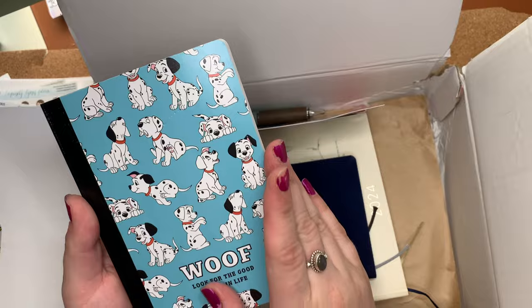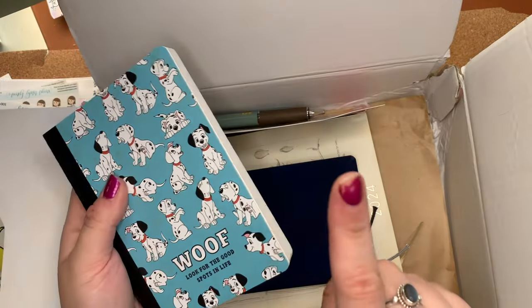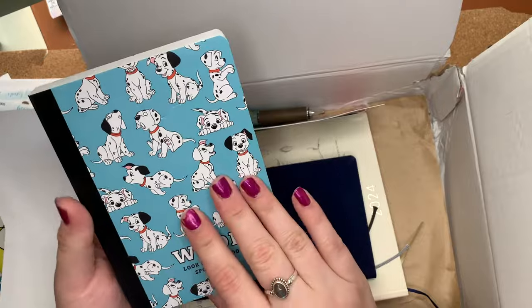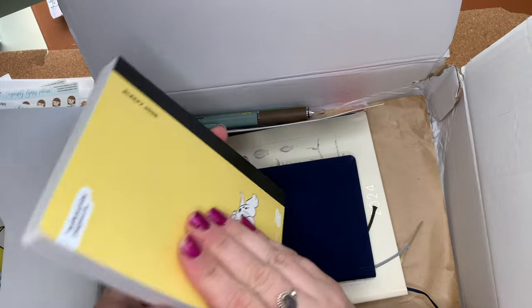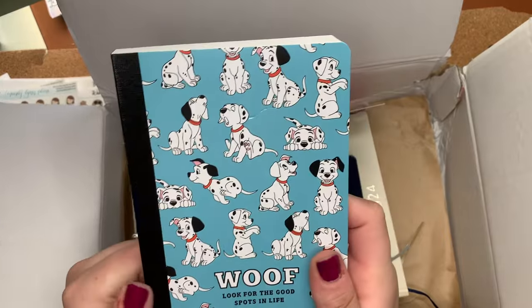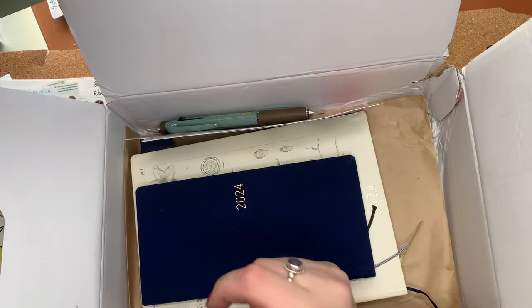So when I saw that they had a full lineup, it was really hard for me to not buy everything, but I didn't buy everything. I kept within my limits, but this is one of the things that I did purchase because I couldn't not. And I already used an A6 for my reading journal, so this may be a reading journal. I don't know, but I will use it one day when I get through all of my notebooks. But I just adore 101 Dalmatians, and I couldn't not.